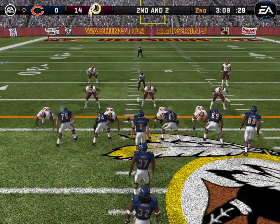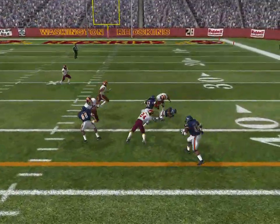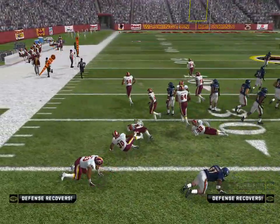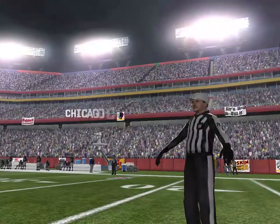Hold the look. Watch the play. Be careful. The backs are lined up in an I. They give it to the halfback. He loses it. The Redskins pick up the fumble. Very unusual, John, because he just doesn't fumble very often. Yeah, but fumbles are part of the game, and they happen to the best of them.